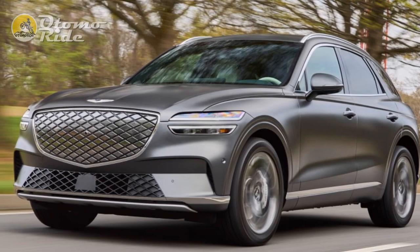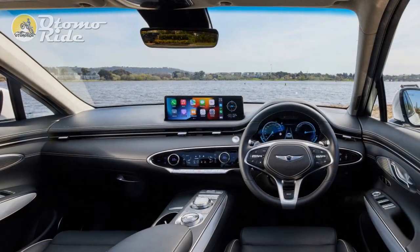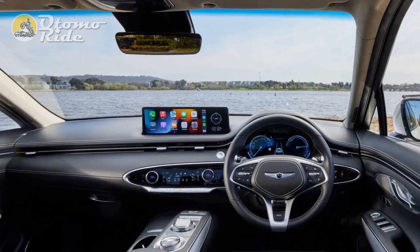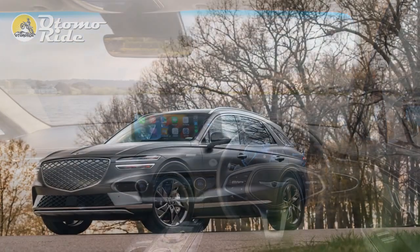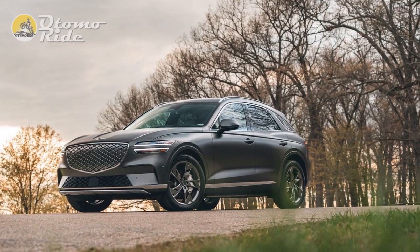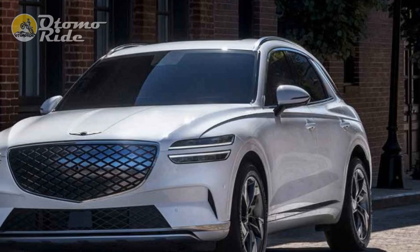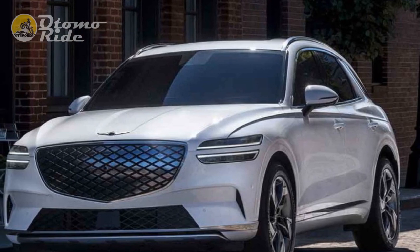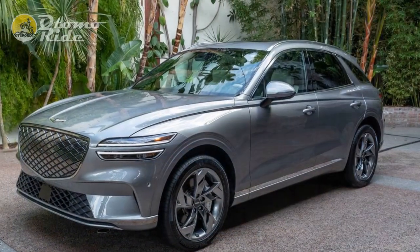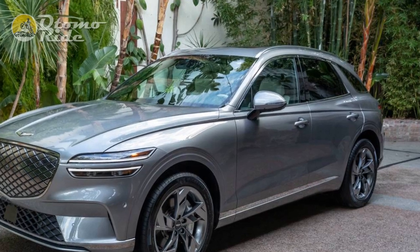To get from 10 to 80% charge, count on 18 minutes, says Genesis. On a typical level 2 home charge, that will take 7 hours. Charging capacity is 800 volts, meaning if you can find a super-fast 350 kilowatt station to plug it into, the GV70 can be recharged very quickly. Genesis did not provide actual numbers for recharging on those still rare stations, so we'll have to test that out ourselves when the occasion arises. The Electrified GV70 is rated for towing up to 3,500 pounds.